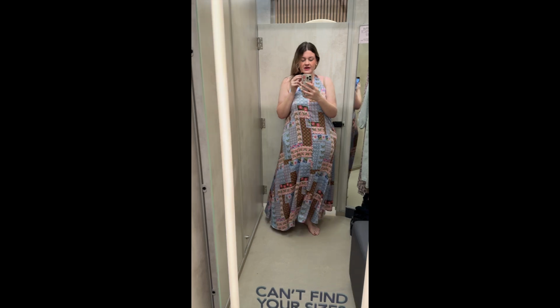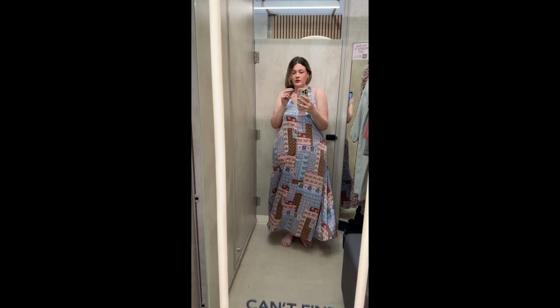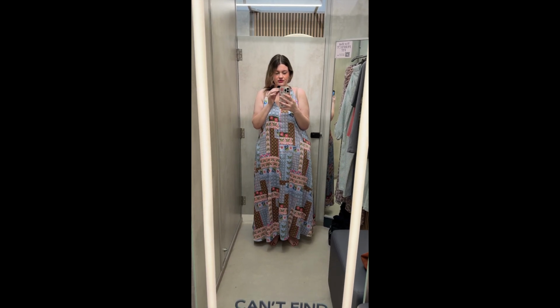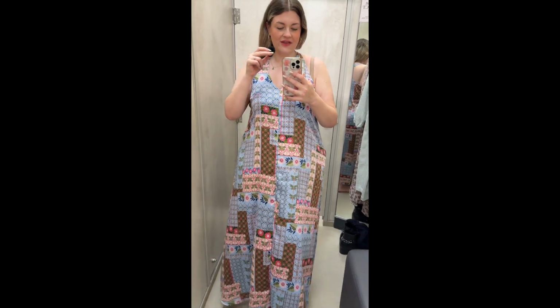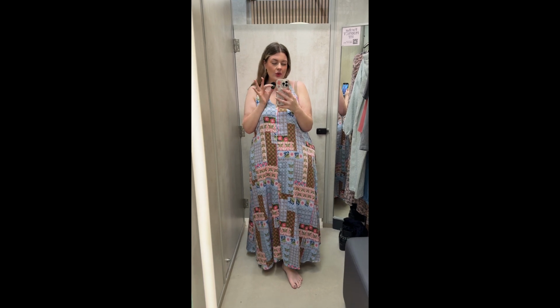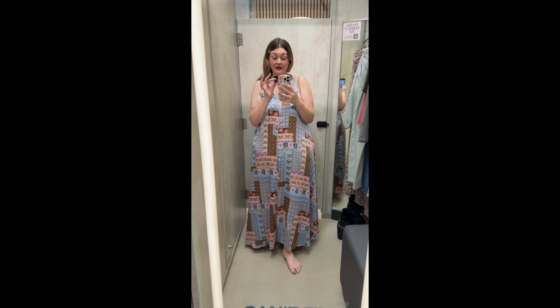It is quite long, just bear that in mind. As I said, I'm 5'9", and it is almost touching the floor. It's the perfect floor length dress for me. But if you are any shorter, sorry, you might struggle. I don't know. I really wanted to love this. I think it's just not quite the right shape for me, but let me know what you think, and maybe I'll have to try the top because I love the fabric.